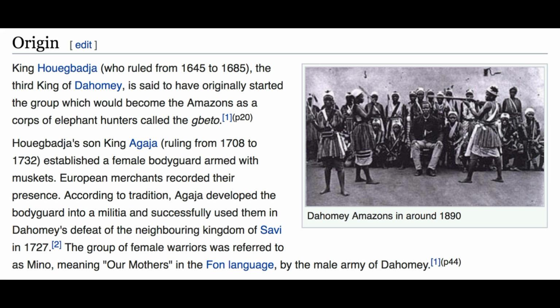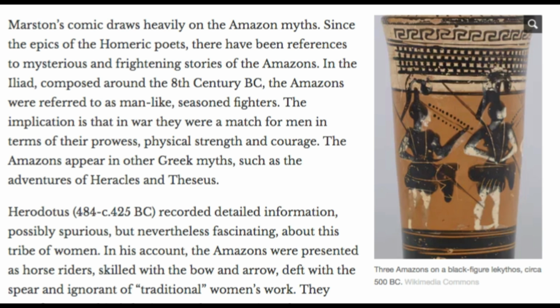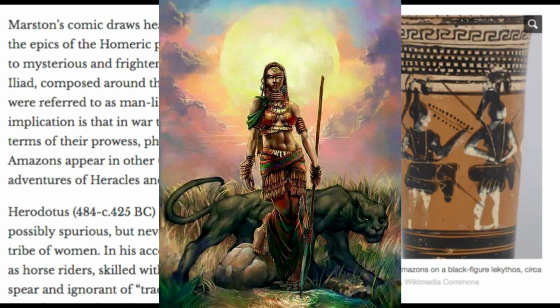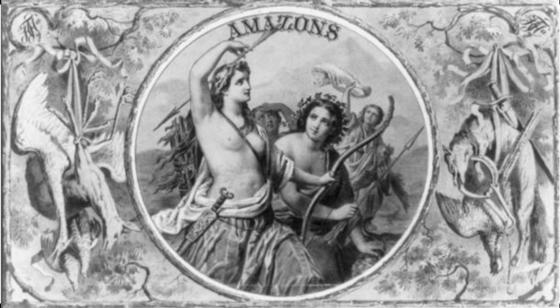But look at the word Amazonians. Where does this word come from? If you don't know, we get the story of the Amazonian warriors mostly from Greek mythology, and it says here, since the epics of the Homeric poets, there have been references to mysterious and frightening stories of the Amazons. In the Iliad, composed around the 8th century BC, the Amazons were referred to as man-like seasoned fighters. The implication is that in war, they were a match for men in terms of prowess, physical strength, and courage. The Amazons appear in other Greek myths, such as the adventures of Heracles and Theseus. Herodotus recorded detailed information, possibly spurious, but nevertheless fascinating, about this tribe of women. In his account, the Amazons were presented as horse riders, skilled with the bow and arrow, deft with the spear, and ignorant of traditional women's work.